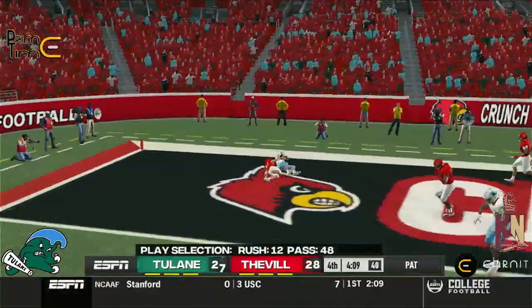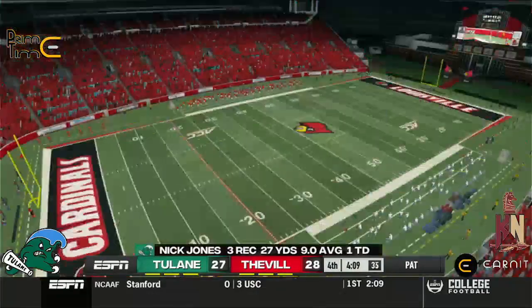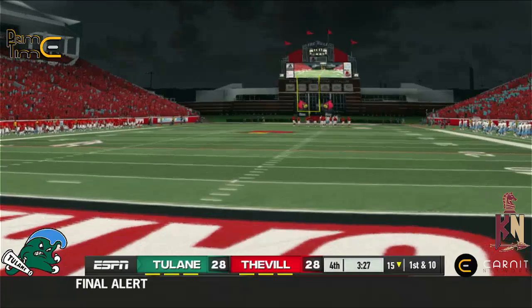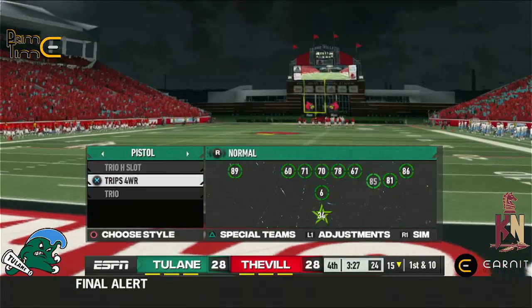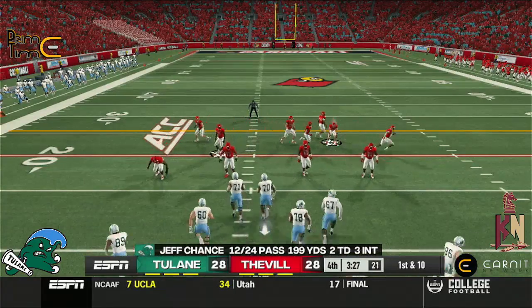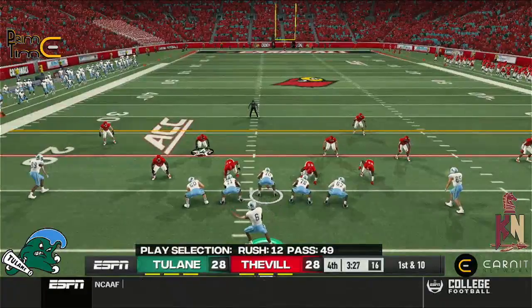Quick strike to the receiver. Touchdown. So we're early in the fourth quarter. Still a lot of football left, but in a game this tight, every possession is going to make a difference.